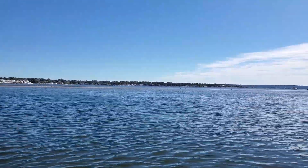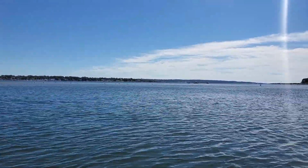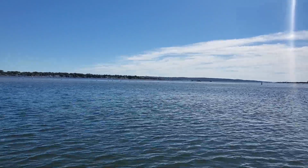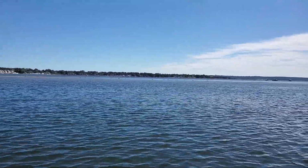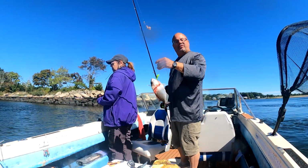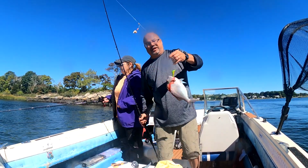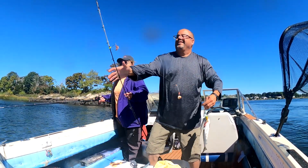Look at the bird sitting on the sandbar. Yeah, Dad used to take a sailboat out here. We're only in 6 feet of water. Well, I foul hooked them, but here we are. But we should keep it going. An amazing little spot. And it's a keeper. It is a keeper.